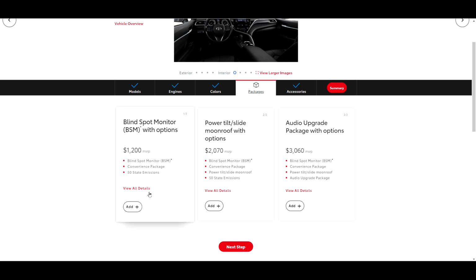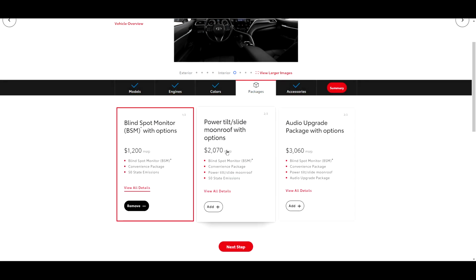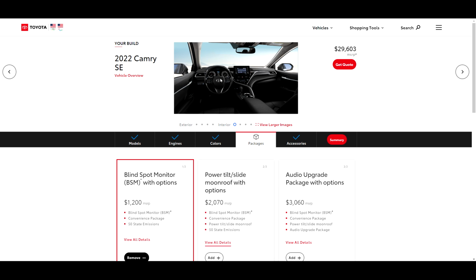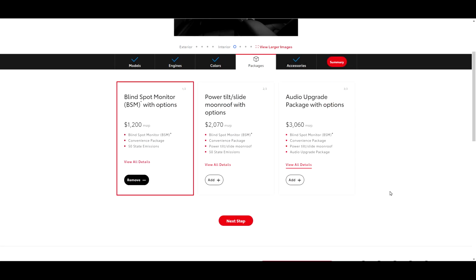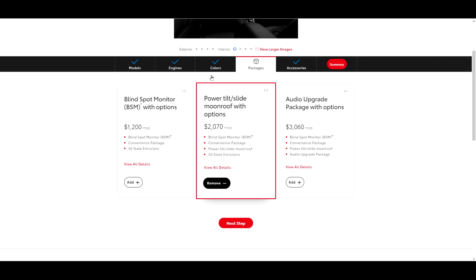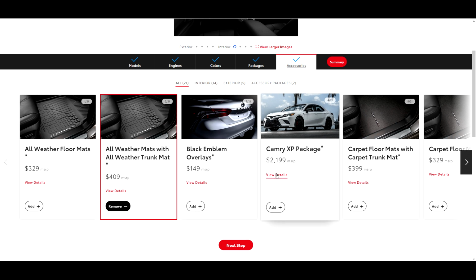We have the blind spot monitor with options, so let's check out here. Convenience includes smart key system, HomeLink universal transceiver, and auto-dimming rearview mirror. So we don't necessarily need those particular things. We have the other option here, power tilt and slide moonroof with options. I'm going to guess that has something to do with the steering wheel, and we have the audio upgrade package, which includes blind spot monitor with rear cross traffic alert, etc., with the power tilt and slide moonroof. Interesting. I'm not totally sure what all that means, but sounds interesting. So I think we'll go ahead and upgrade to the power tilt. Now we can switch over to the black emblem overlays, which looks good.